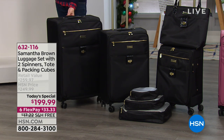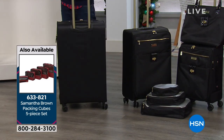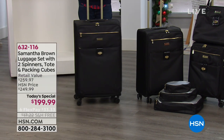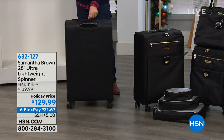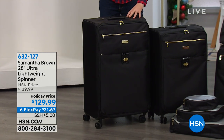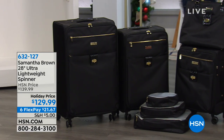One quick thing while I'm over here, if you want to complete the set, we do have a 28 inch spinner available. This is the largest size in the collection. So if you're going to be going on a longer trip, Samantha, you'd advise this one. Absolutely. And usually what I like about the 25 inch is it's really for that solo female traveler. If you're packing for another family or you're a couple, spouses, and you're going on a cruise, I like the 28 inch. Great. Absolutely. All right, what next?